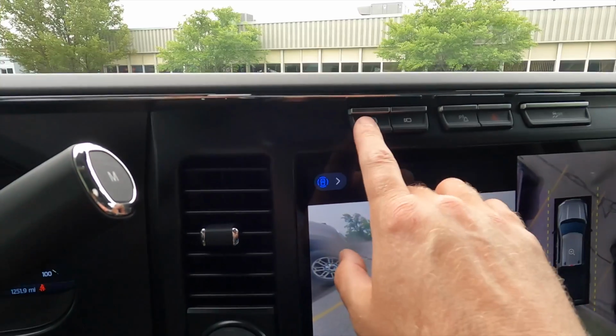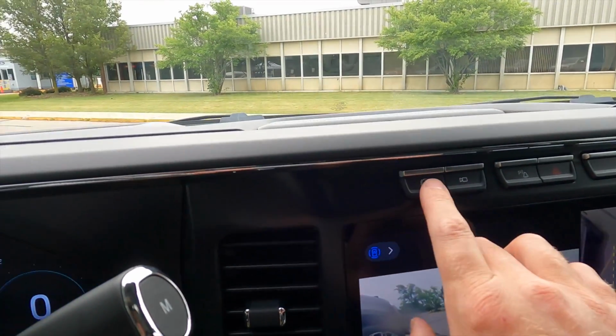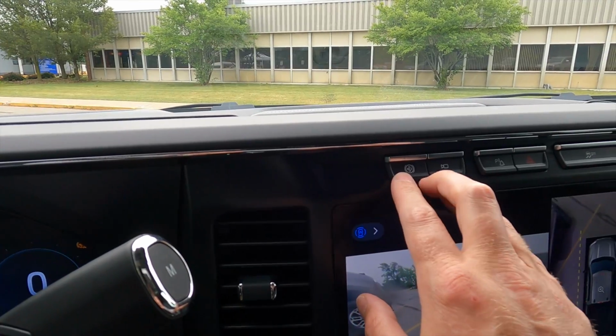That's just camera. You can also turn on and off the engine brake when you have the turbo diesel right here. So that makes a big difference in how much you need to brake. That's super helpful when it comes to towing.